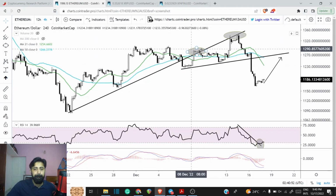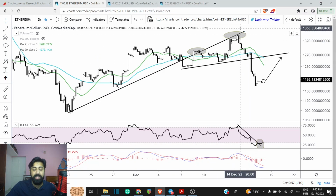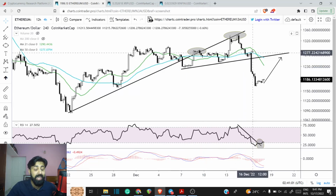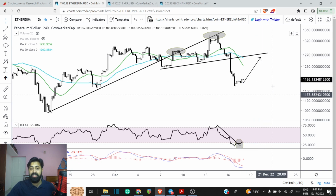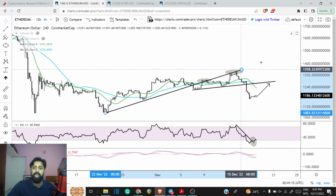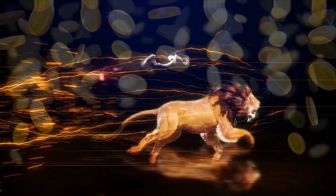You go up here, you get rejected, you retry that retest, double top, and then you get rejected. At that point you were making a trend line, then you broke that. So now you have one retest which is pending here. If it's rejected, it's going to be a bad scenario. But right now it shows the RSI tends to move higher. So if you extend this line, that's going to be your next.